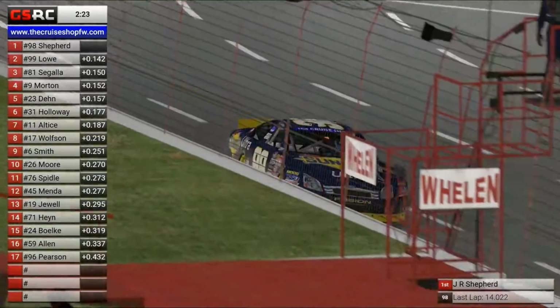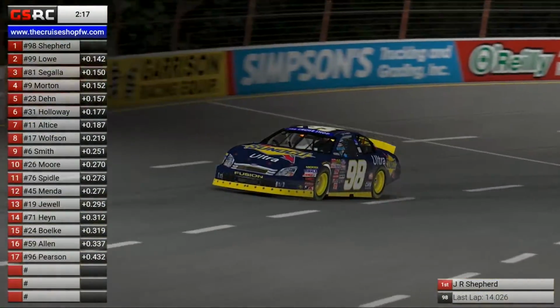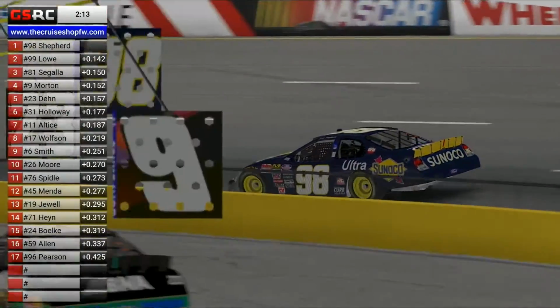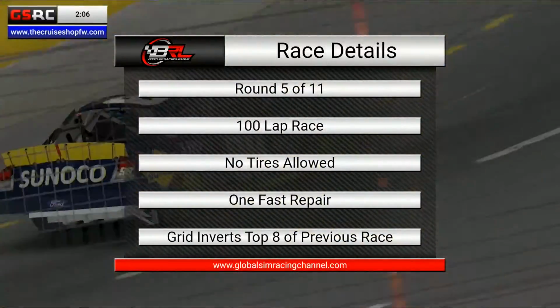That's another good point. With a driver like J.R. Shepard, this track definitely favors his driving style. Now, for those of you tuning in for the first time with the Bootleg Racing League, you'll notice we are still in practice. Normally by this point in the broadcast, we'd probably be in qualifying. This series does not qualify. In fact, we're going to look at our details here.